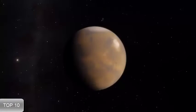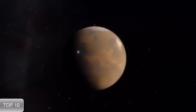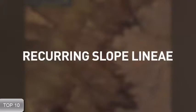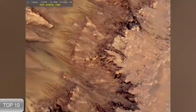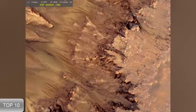While water in the form of ice has been known to exist on Mars for quite some time, in 2015 NASA confirmed the evidence of liquid water. The recurring slope lineae, as it's called, is believed to be coming from underground pockets of salty water or brine. This time-lapse kinda speaks for itself.